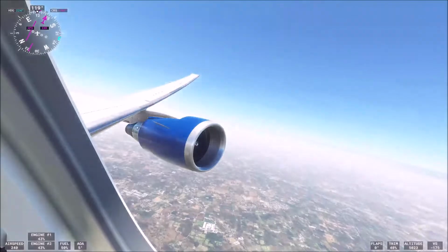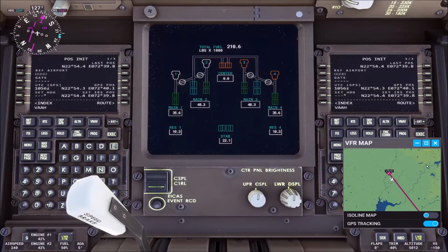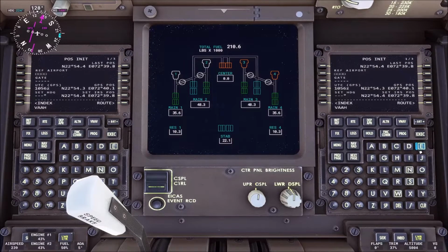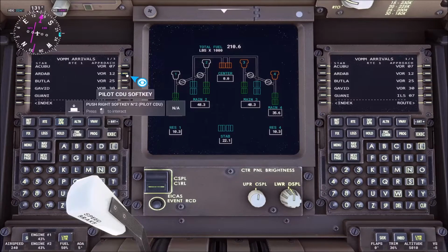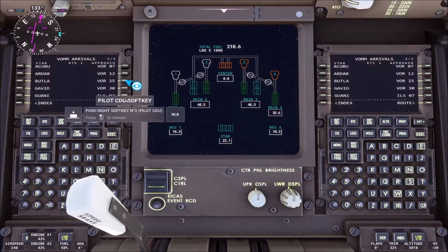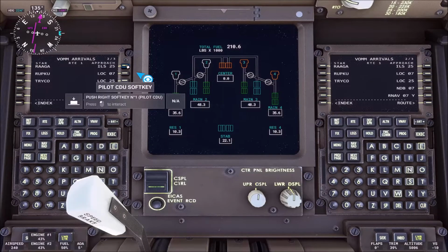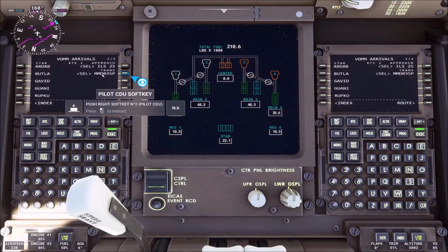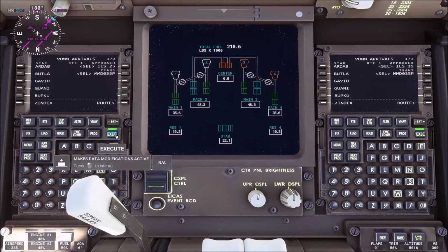Let me have a look. Why are we turning so badly? Okay, we go on a route, so it is just fine. So, airport was Ahmedabad, good. Departure and arrival will be this one, ILS 25. Okay, I hope it is some flight plan I had in the FMC data. So let us press execute and have a look.